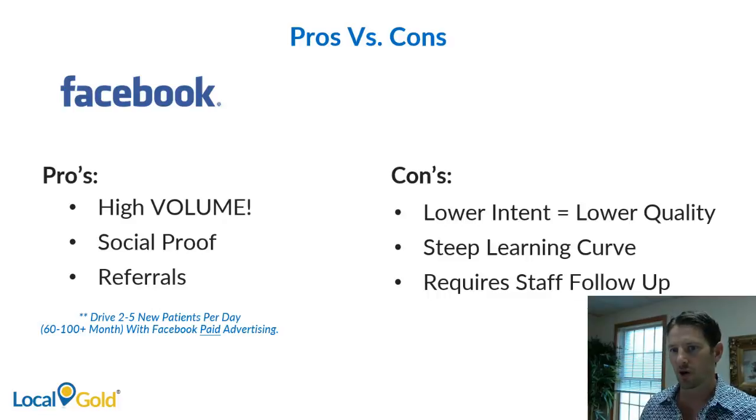The cons are they're lower intent, lower quality, so you've got to weed through some bad leads to get to the good quality. There's a steep learning curve to marketing on Facebook. We've been investing heavily in it for years now. We've cracked the code, but it took us a long time and a lot of money to test it.